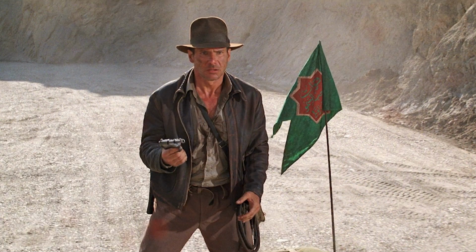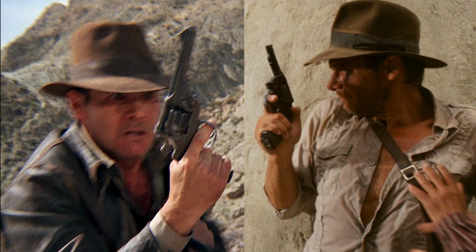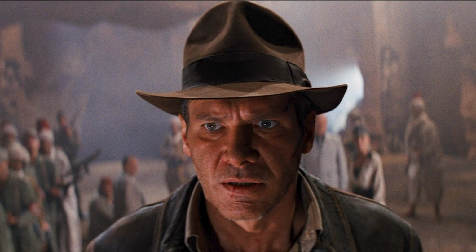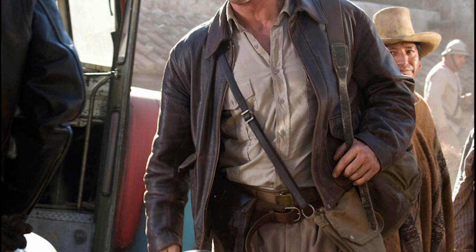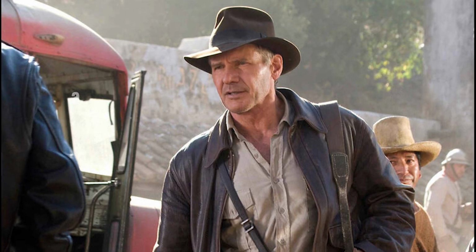With Last Crusade, the jacket became looser and puffier. He was now lugging around a massive Webley WG Army revolver instead of the Smith & Wesson from Raiders of the Lost Ark. He wore that tie in the middle of the film, and his hat barely had a brim at times. As fun as Last Crusade was, Indy looked like a hot mess. In Kingdom of the Crystal Skull, he was pretty much Last Crusade on repeat, except with a much nicer hat.